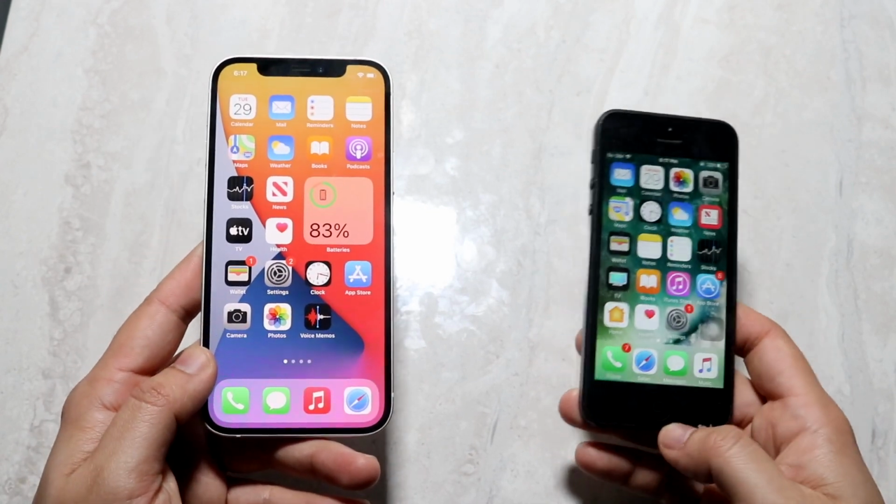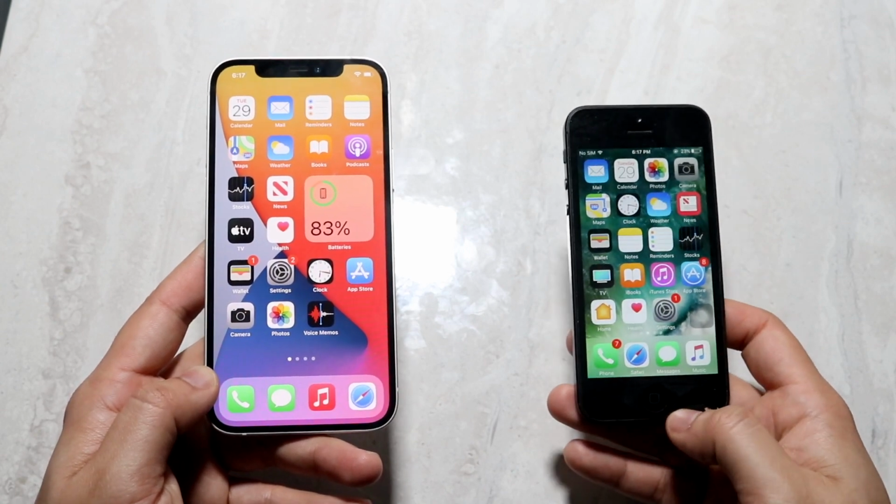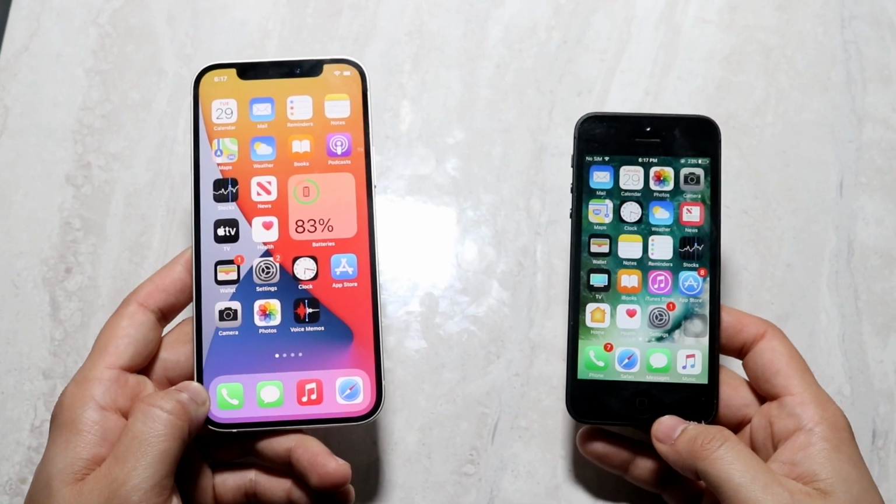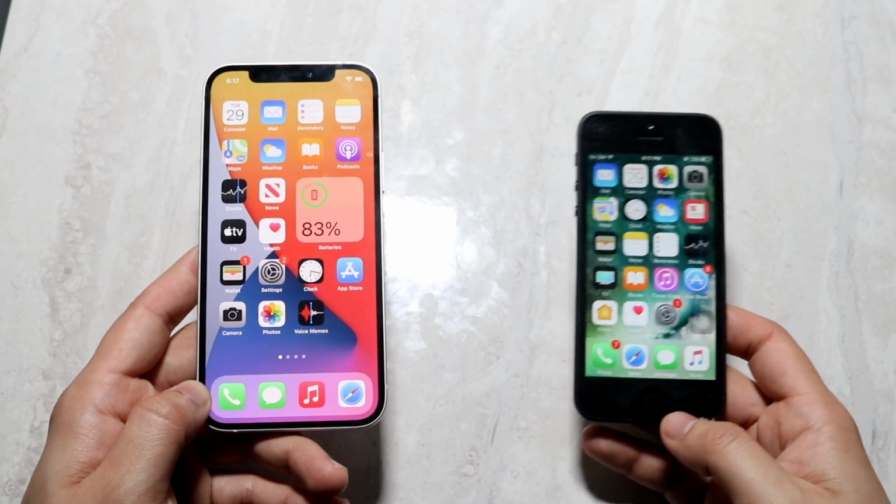The iPhone 5, completely outdated. I don't think it's getting any more software versions. The iPhone 12, on the other hand, is just getting started. So if you want a phone that's going to last you much longer, the iPhone 12 is a better way to go. Both had iOS.